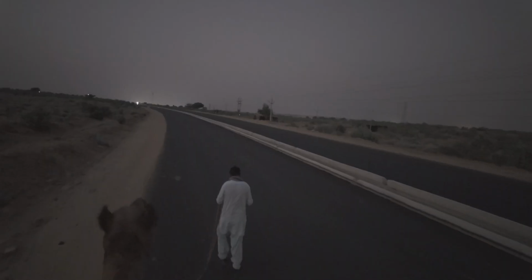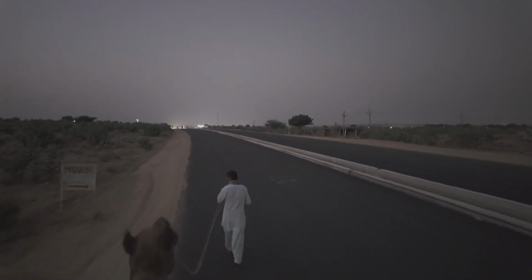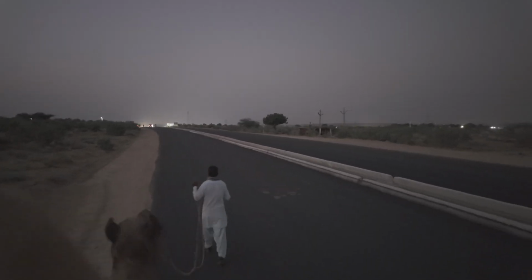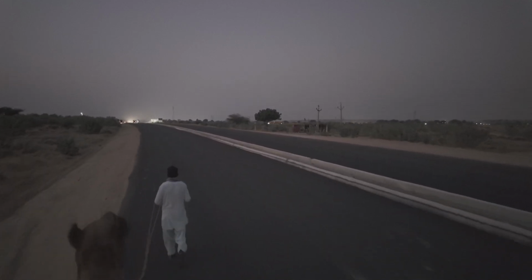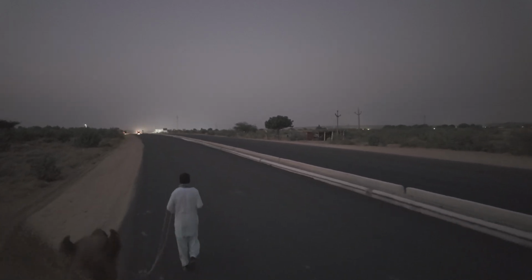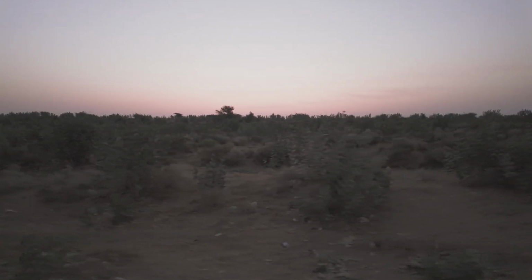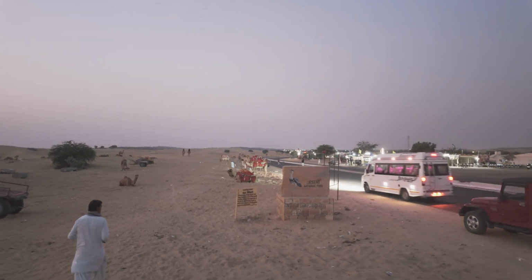So we are riding on a camel whose name is Honey Singh. He is 8 years old, and we are going to the proper desert, not the desert we went to yesterday for the jeep safari, where you can ride jeeps. Here no jeeps, only camels can be used for traveling. So we are getting into the proper desert now. This is Desert National Park.